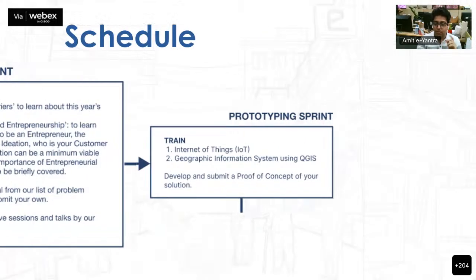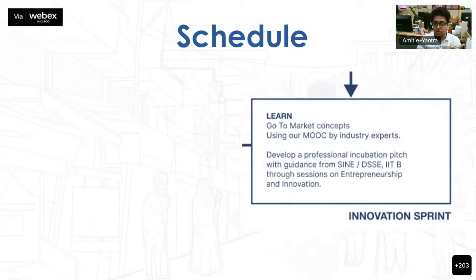Okay, after that, we move on to the innovation sprint, in which you are going to learn go-to-market concepts again with the help of MOOCs from our industry experts. And there would be certain guidance from the official incubator as well as DIC to help you develop a pitch. So pitch is something in which you tell the incubator that this is my product, this is what I'm trying to solve, this is the market value that it has, and this is why it's necessary to solve it. So these are the certain things which you cover in a pitch. It's a 5-minute PPT, you could say, in which you try to cover all these things.